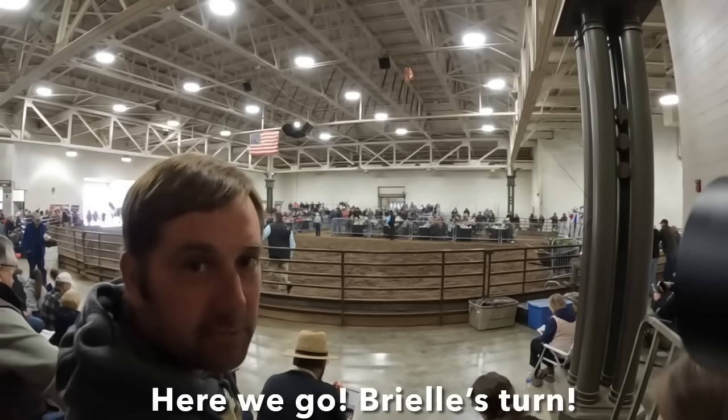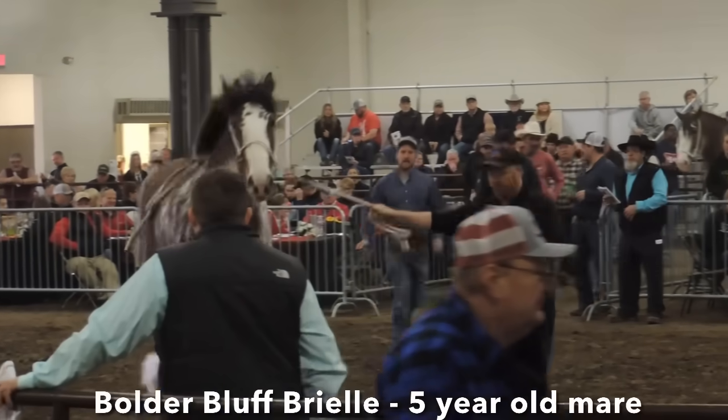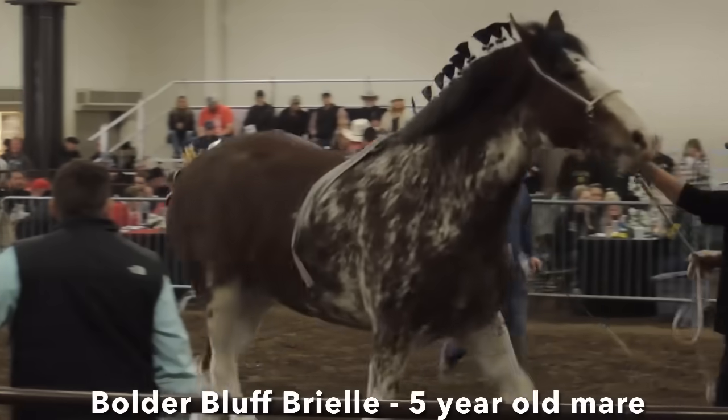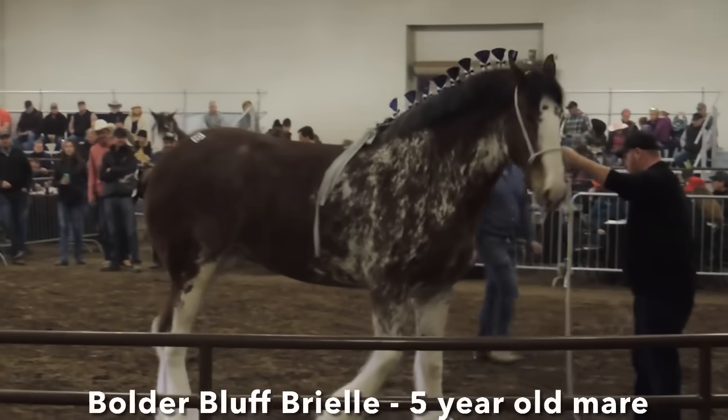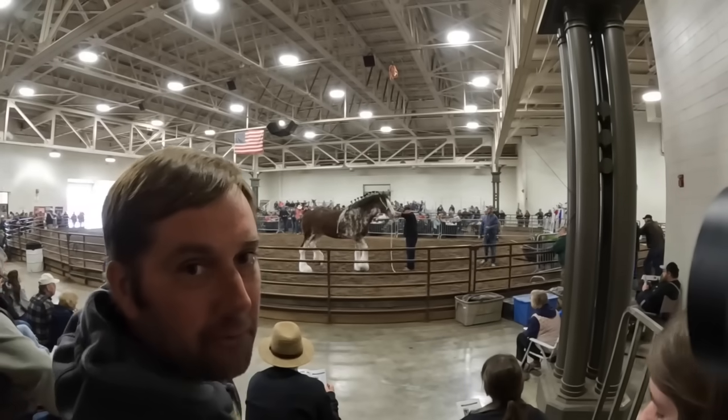Okay, next one is the one that we liked the best. All right, coming into the arena, we have lot number 55. This is Bluff Brielle. She is consigned by Gerald and Deb Thomas. This mare was foaled in May of 2018. Her sire is Ambrose Shade.